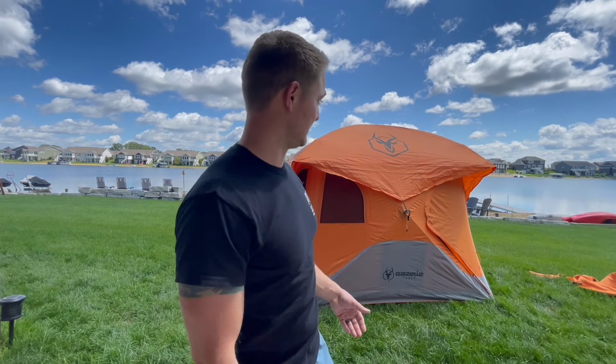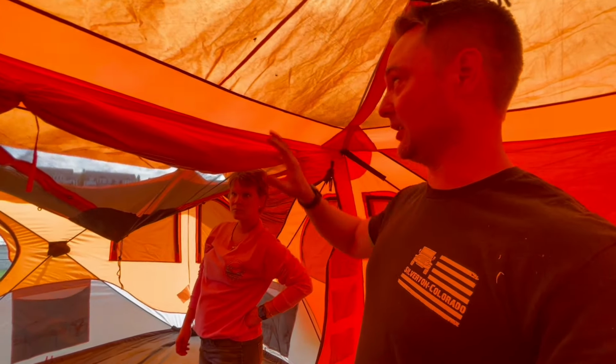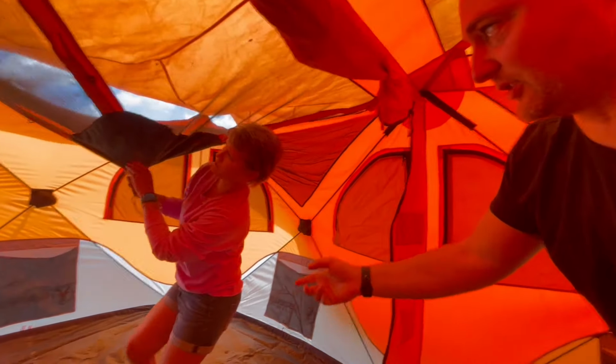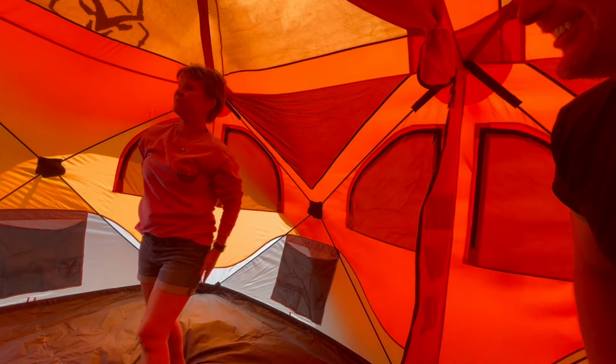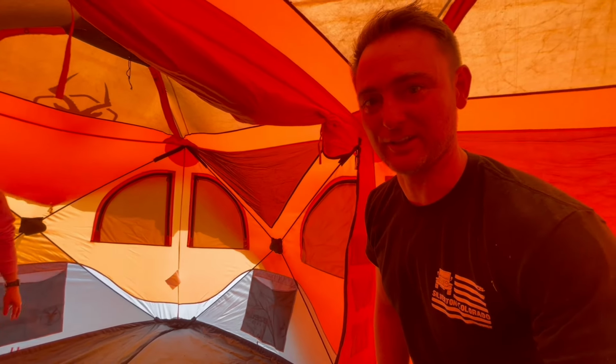All right guys, it was that easy. I think it took 2.5, 3 minutes to set that thing up. But yeah, let's take you inside and show you around. So once you guys are inside the tent, there's 2 portions on each side that need to be popped up, and they're super easy to do. Sarah will show you. There you go. Sarah's barely 5 feet tall, 5'1", and she was able to get that on her own.